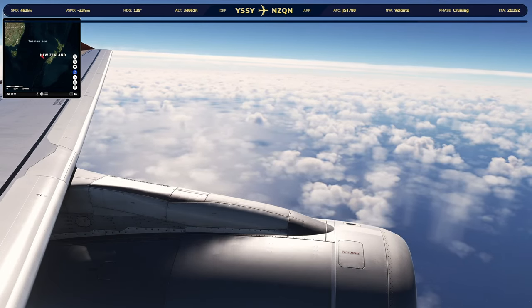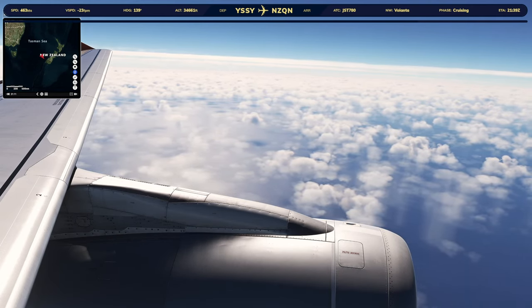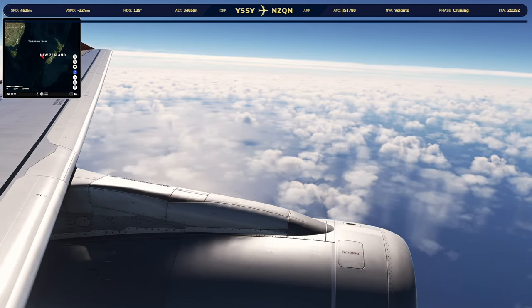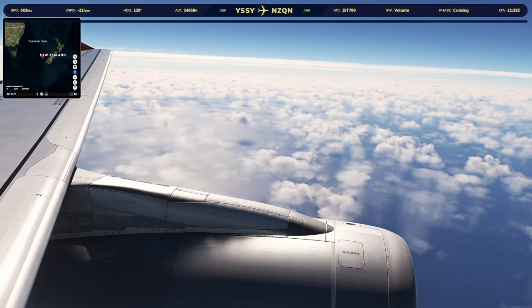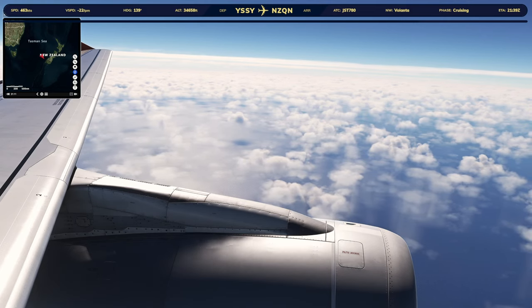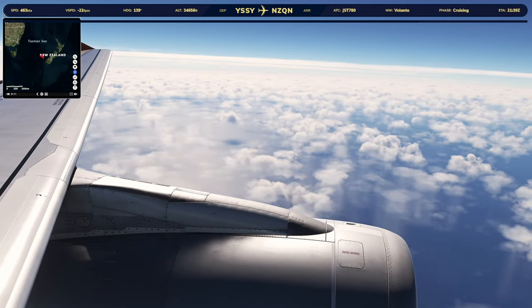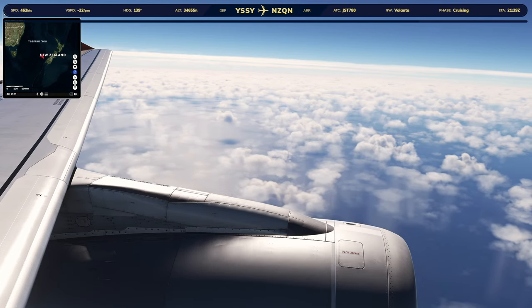Wait, Bronco crashed before? No, I didn't crash. The simulator just crashed for me. Black screen, crash to desktop, call it whatever you want. The game just shut down. It was a bug in the aircraft.